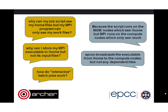How do interactive batch jobs work? You can look at these up on the man pages, but effectively you can submit an interactive job, and that allows you to run aprun from the command line. And this is the way you can debug your scripts.